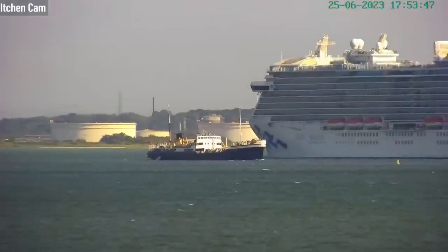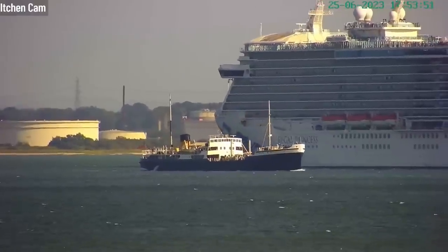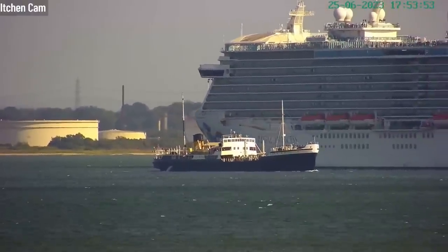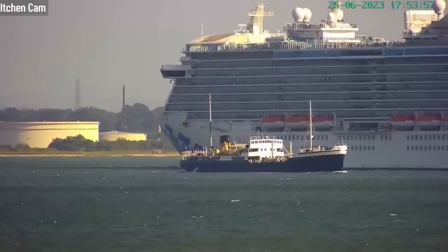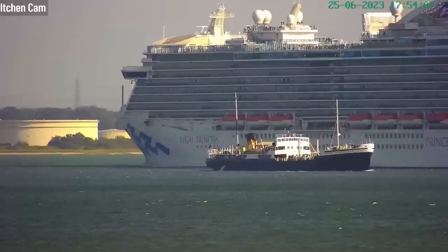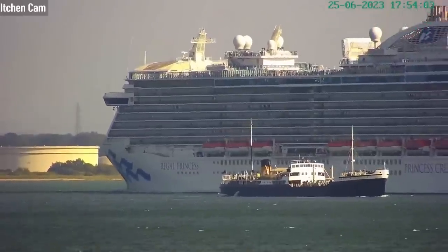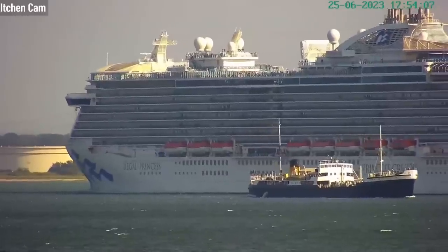That there is the steamship Shieldhall. She plies her trade around the Southampton waters. You can buy tickets to go on board. They often have a jazz band and a barbecue. She goes up and down Southampton Water, specifically when the cruise ships are in, so you can get a jolly good view of them, have a nice day out. I wholeheartedly recommend that. I think I've done a few videos of Shieldhall.